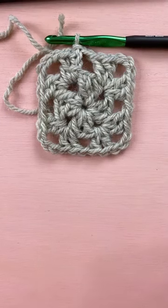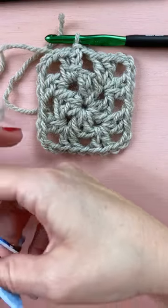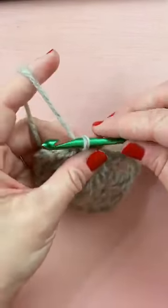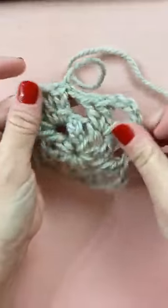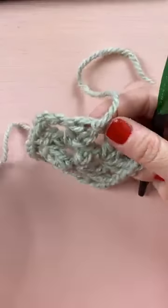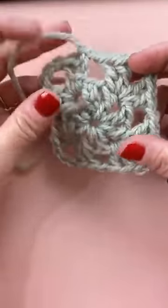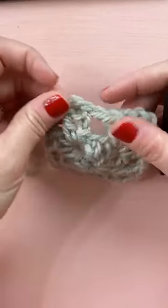No worries. We are on round 2, and right now I'm just going to fasten off here. And I just slip stitched and pull my yarn right through. So now normally you could weave this in now before you do the next round. You could do that too to keep it nice and secure. I'm just going to work over this tail here.